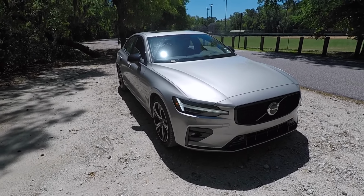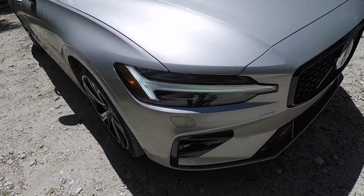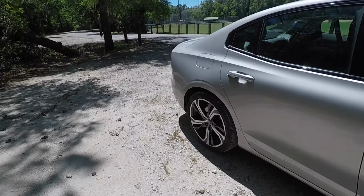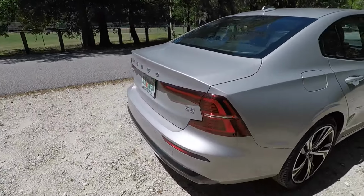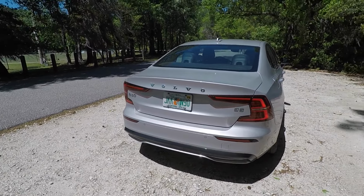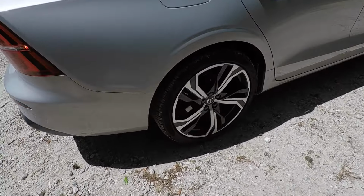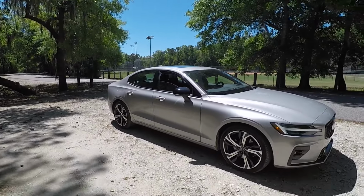I really love the design of the S60, and I love the Thor's Hammer daytime running lights. I think they look pretty cool. The rear has a unique look as well. And I love these wheels. And overall, I think the car has some pretty good proportions. It's very handsome.